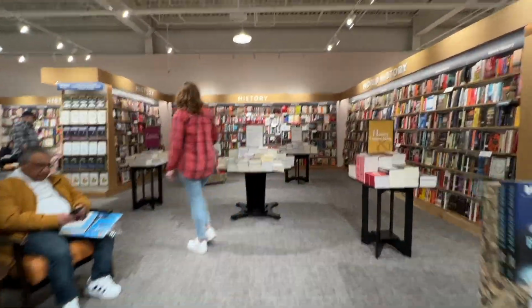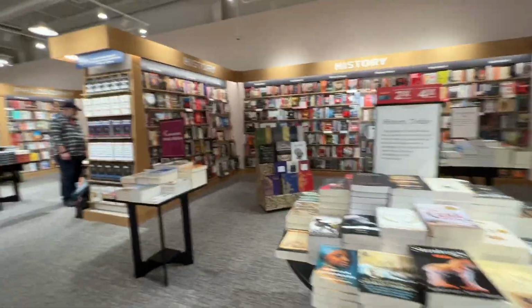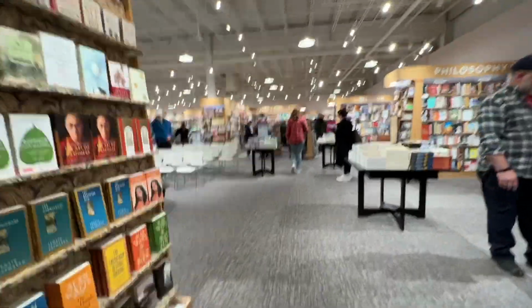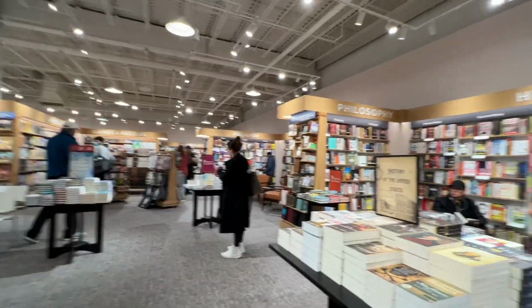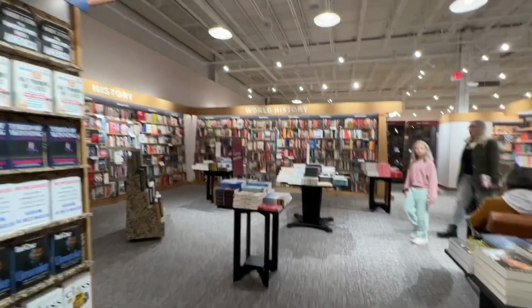I am looking forward to them putting more used books into this bookstore. The other Barnes & Noble in Paramus had a really, really nice room in the back that was all used books. I used to love that section of the store. So I'm hoping that they save some of the shelves in this store for used books also.